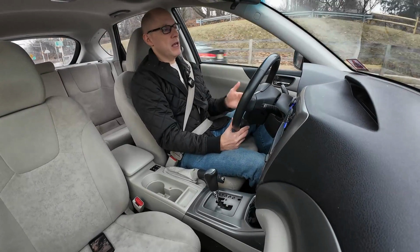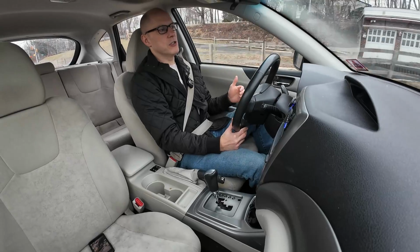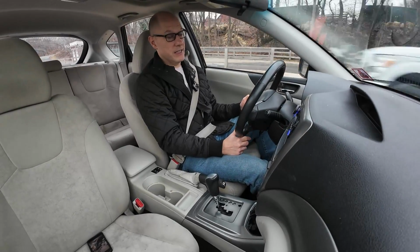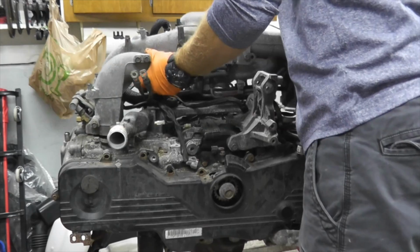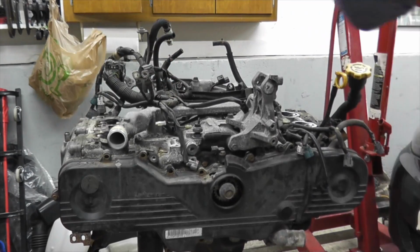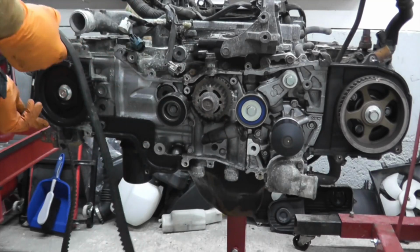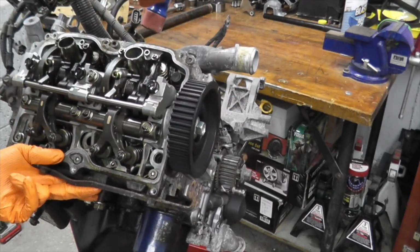Now, if you're paying a shop or a dealer to do the work, you can easily hit $3,000 today because you have to pull the engine for the repair. Now you hear pull the engine, that must be really difficult. It was one of the simplest things I've ever done, to be quite honest.